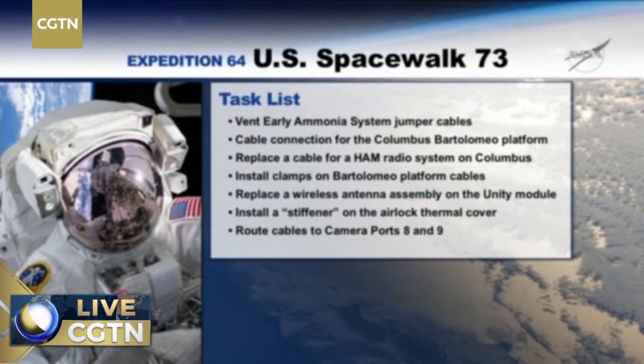Meanwhile, Mike Hopkins will be working several tasks at the Columbus module, including working on some jumpers and plugs for the Bartolomeo platform outside Columbus. Additionally, he will be reconfiguring a ham radio and closing 11 cable clamps used on Bartolomeo.